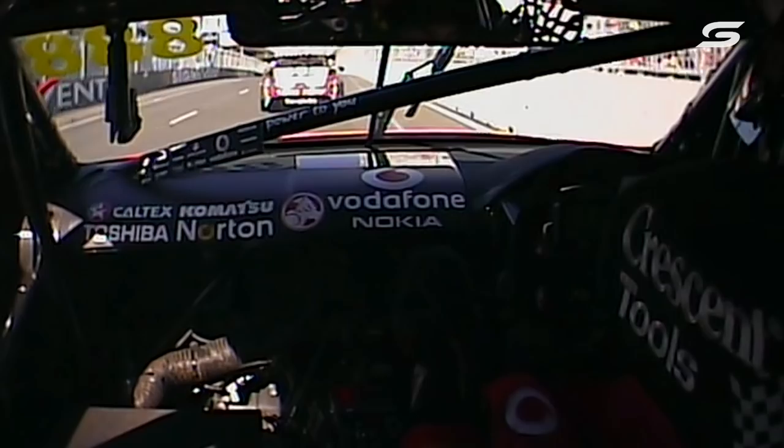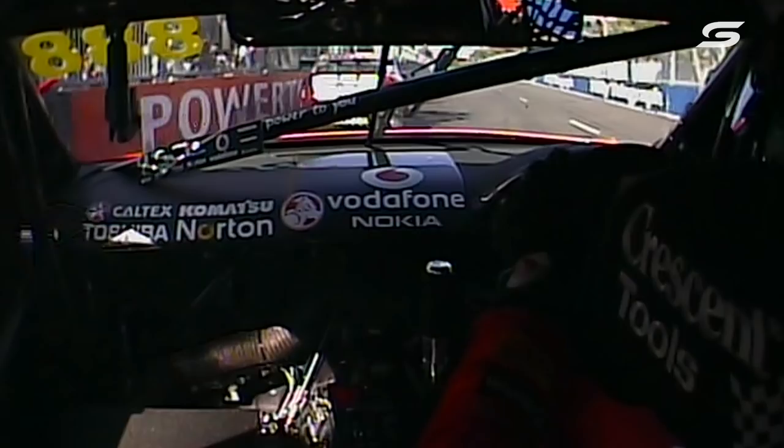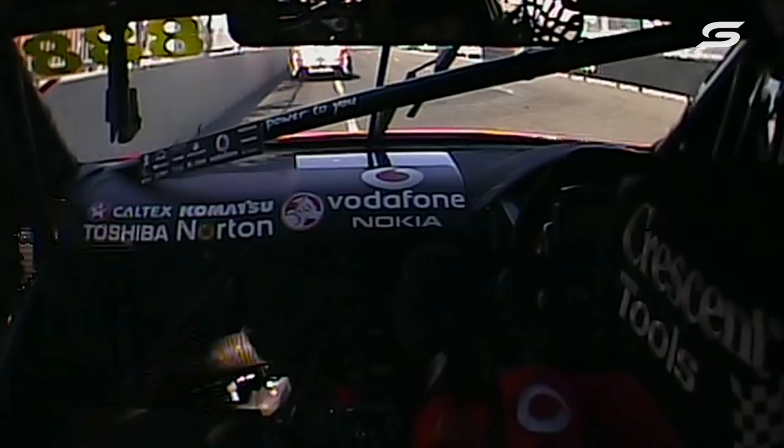So that's the roll-off. You just heard it from Craig Lowndes. So they're both doing the same thing. So Lowndes rolling off into turn 9. He's very close now to the back of Caruso. What is interesting is he continues to use first gear at turn 10. Bit of a fuel burn in that. And I think he's actually gone back again to first, has he here?